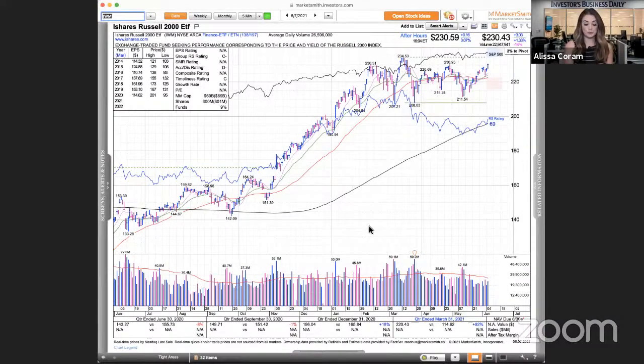Okay, first, a look at the Russell 2000. So small caps outpacing the gains today, up 1.3%. Justin, we had the NASDAQ up 0.5%, the Dow and the S&P finishing down. The Dow down about 0.4%, the S&P down 0.1%. So we are yet again seeing small caps taking the lead. Flashes here and there, seeing some strength in small caps, which has been nice.